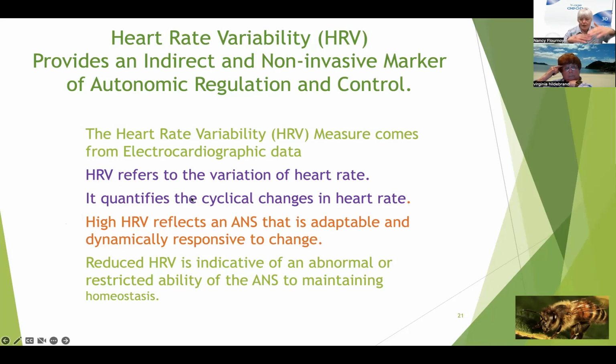It has to do with a ratio of how high things are to how low things are, so it's quantifying the changes in the cycle in the heart rate. But a high HRV is good because it means that your system's adaptable and can dynamically respond to change. And then if you have a low heart rate variability, it indicates that you're having a hard time keeping homeostasis in your system. And so it actually means that your behavior might be more erratic.